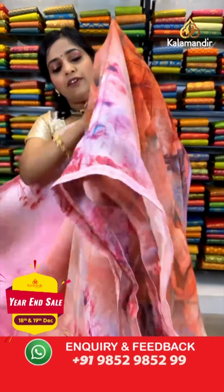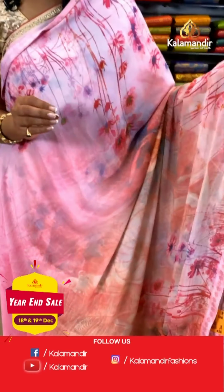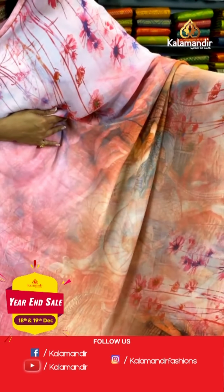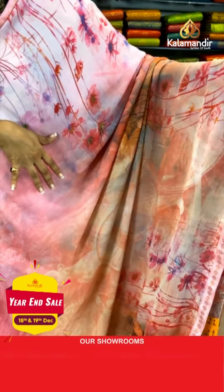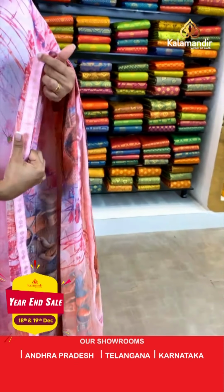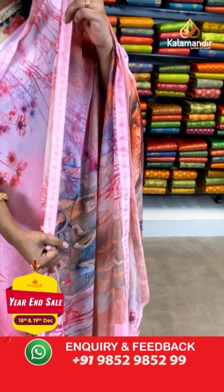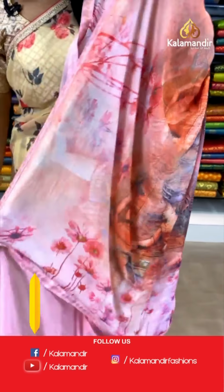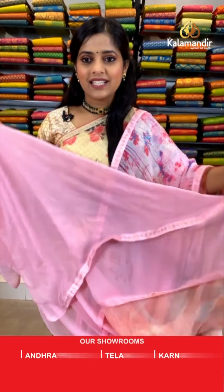Another chiffon saree for you all. Absolutely gorgeous sarees. These are lightweight, with a beautiful color combination, and as you can see, amazing print on the border. The entire body of the saree. Let me show you the border on this one. It's a patch border work with a bit of floral design on it. Pallu will be the same as the saree, and the saree is paired up with a plain blouse piece. Let's check out the pricing details.